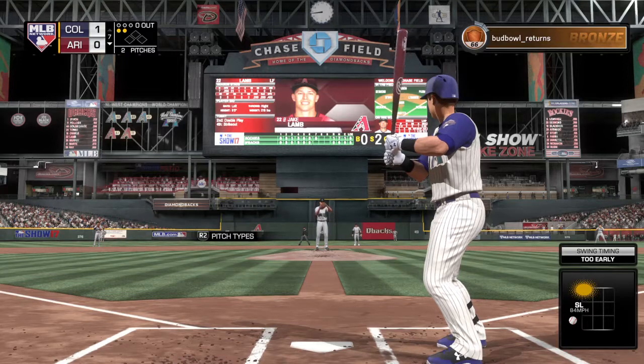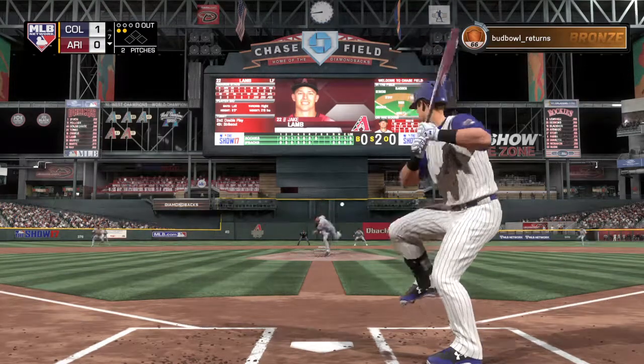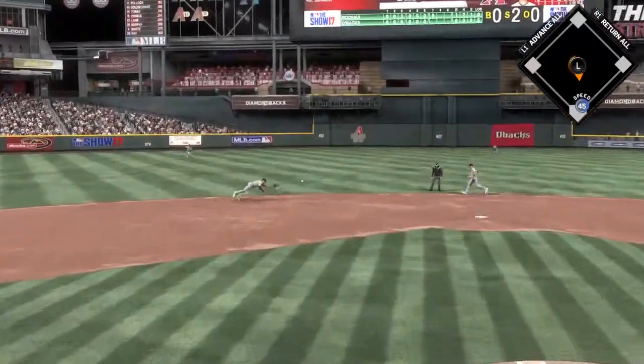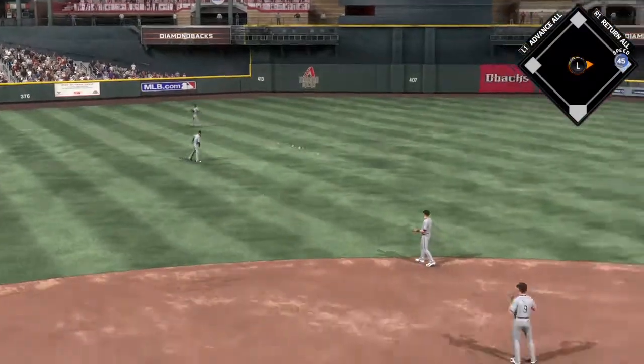Leading off an inning, and he goes up and he's swinging at everything. His balls aren't even close. He's got to make him work a little bit. Swinging a soft liner. He gets dirty, but he can't make the play. It's a base hit.